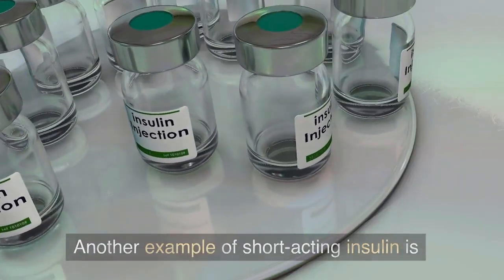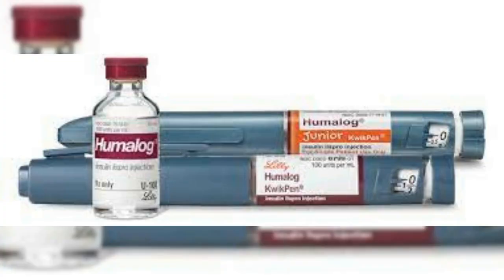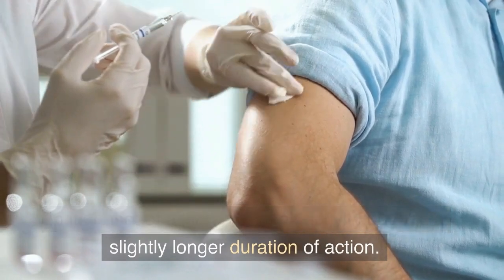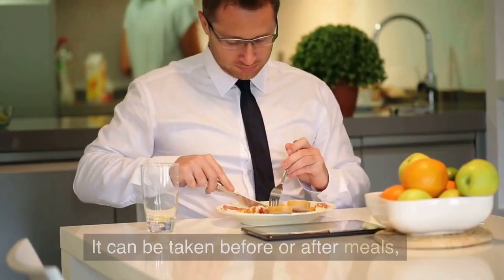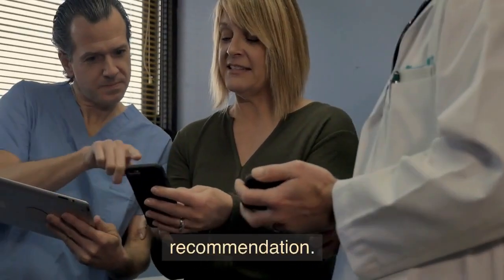Another example of short-acting insulin is Novolog. Novolog is similar to Humalog in terms of onset and maximum effect, but has a slightly longer duration of action. It can be taken before or after meals, as recommended by your healthcare provider.